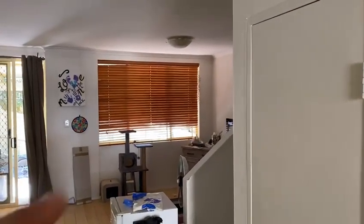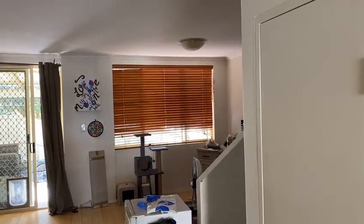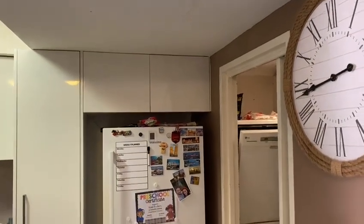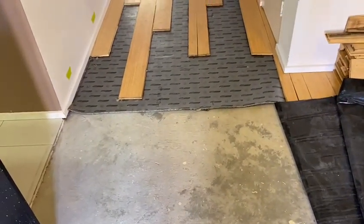previous repair to the downpipe in the top corner of the lounge room, and the waterproofing membrane to the upstairs ensuite shower that's been repaired and it appears to be holding. There's no pooling water or obvious indication of water penetration.